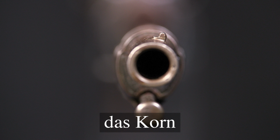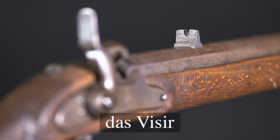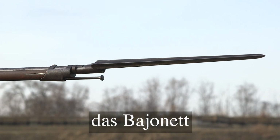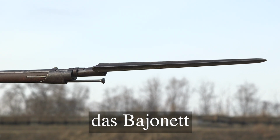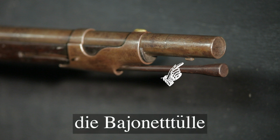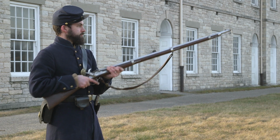Das Korn. The rear sight. Das Visier. The bayonet. Das Bayonet. The bayonet lug. Die Bayonetttüle. The upper band.